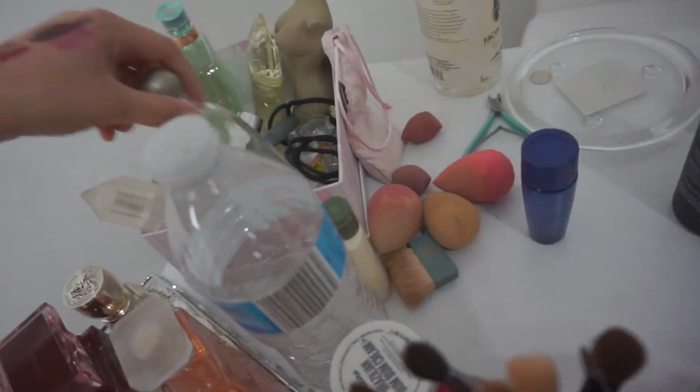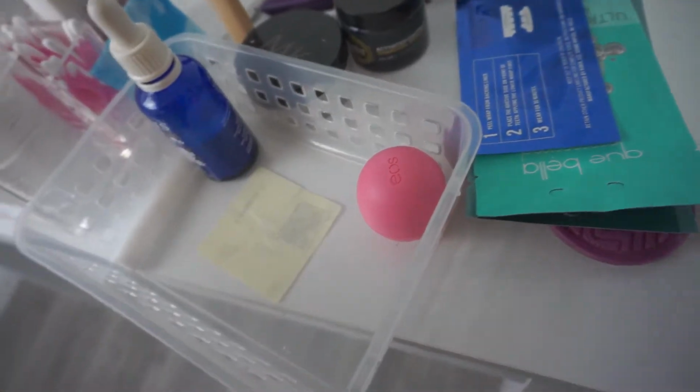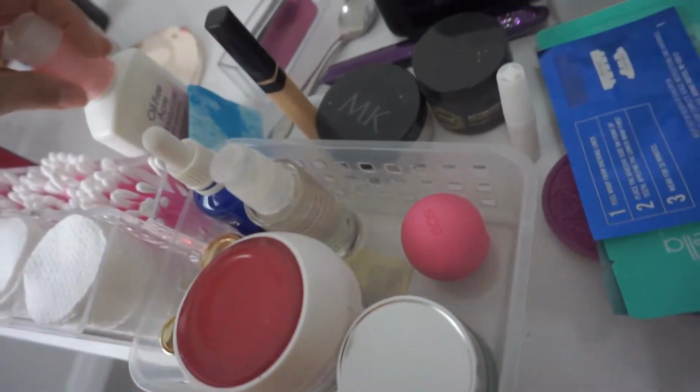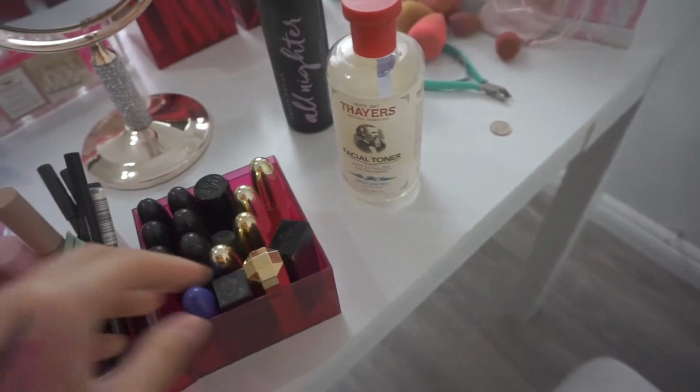So what else? Well, I have this little basket over here. This is where I will keep my masks, my everyday things I use for my face. My face mask. I'll keep all this out here. Because this is what I use every day at night and every morning. I'm going to take all this. And I need a new facial toner. I like to buy the unscented one just because my skin is very sensitive. So I like to get non-fragrance.